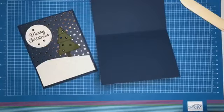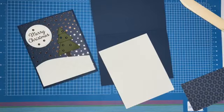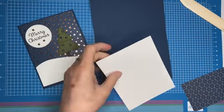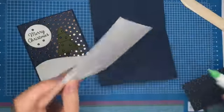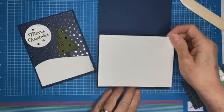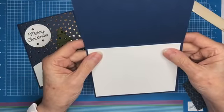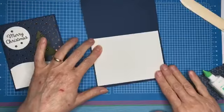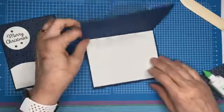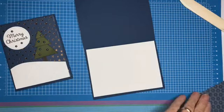Okay, let's go ahead and do the inside right quick. Just have a panel of Whisper White that we will put on the inside so that I can write my message. Y'all know I love kind of finishing off, especially with a dark card base. You really need this inside panel. But even on a lighter card base, I tend to put that inside piece of Whisper White, very vanilla, crumb cake sometimes, just to really give it that finishing touch. And of course, you could do stamping on the inside if you wanted to.